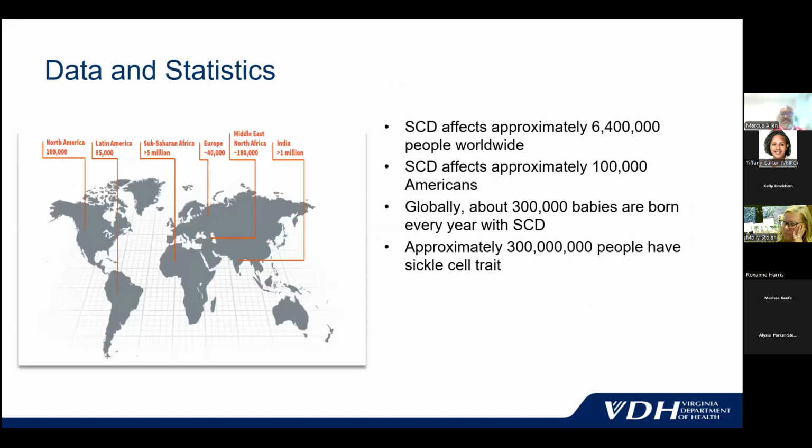So this is just a slide about some data and statistics. As you can see, sickle cell disease affects millions of people worldwide. Most of the people it affects are those whose ancestors come from sub-Saharan Africa and Spanish-speaking regions in the Western Hemisphere. Also Saudi Arabia, India, and Mediterranean countries.